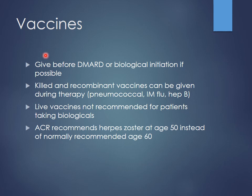So typically, as far as vaccines go, if you can give them before either a DMARD or biologic, that's going to be best, because you're going to get the best efficacy and best safety profile out of those. If you have a killed or a recombinant vaccine, they can be given during therapy. That's going to be fine. So things like the intramuscular flu vaccine. Anyone know which version of the flu vaccine is live attenuated?